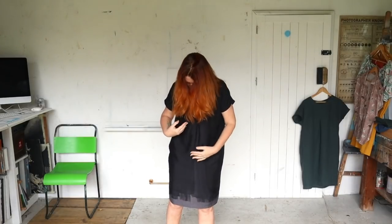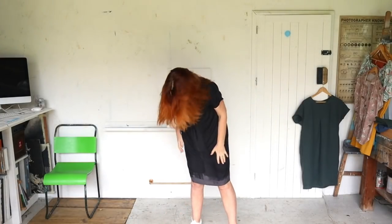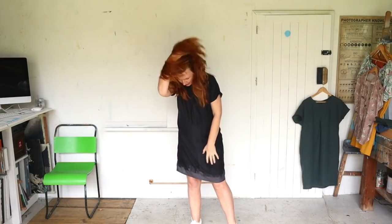So here it is. Hopefully you can see it, because obviously black is notoriously difficult to photograph. But yeah, as I said, the pattern goes on the kind of cross grain, so where the kind of painterly stripes go from black to grey, that's at either side of the fabric, and because of the length of the dress I couldn't get it in at both ends. Could have made the dress longer, but I kind of like the length, so I thought it would work better at the hem, and I'm really, really pleased with it.